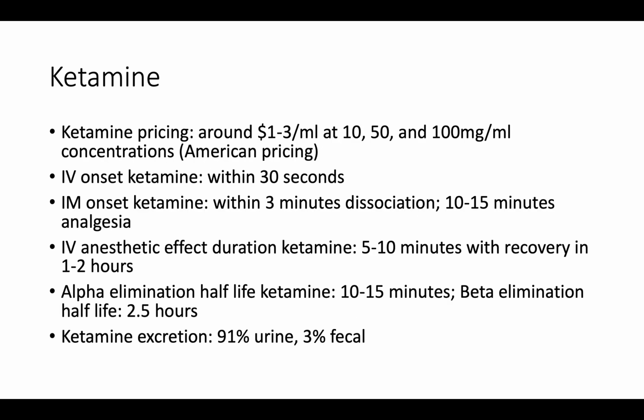So price of ketamine is around $1 to $3 per milliliter at the 10, 50, and 100 milligram per milliliter concentrations, American pricing. So today we gave 50 milligrams in 5 milliliters, and we used the 10 milligram per milliliter concentration. So that probably cost, what, $5 or so? $5 to $10 at most. Pretty cheap, considering we did the whole anesthetic with ketamine and some other drugs, but ketamine was certainly the cheapest part of their anesthesia today.